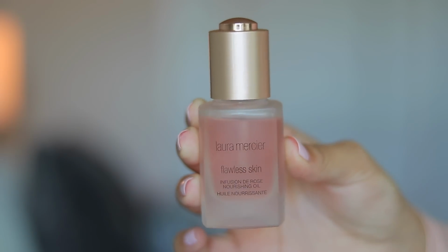Alright, so now that that is on my skin, what I like to do next is go in with this Laura Mercier Flawless Skin Nourishing Rose Oil. This actually is a really good oil, and I use it for multiple things. You're able to use it for your hands, your hair, your skin, whatever you want to use it for. I like to use it on my face, and on the cuticles of my nails, and also the heels of my feet as well.